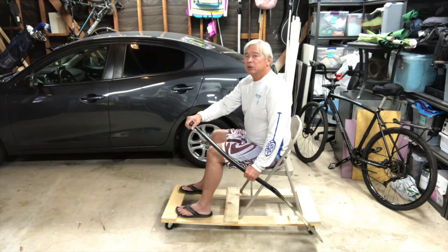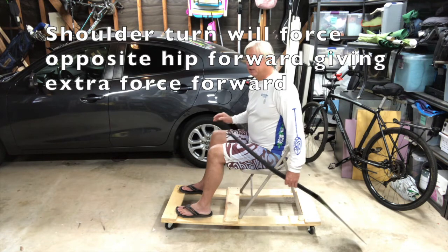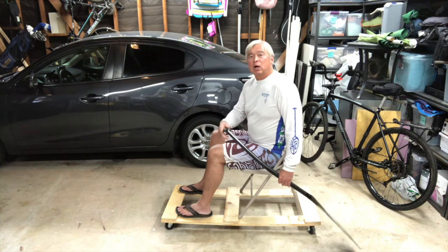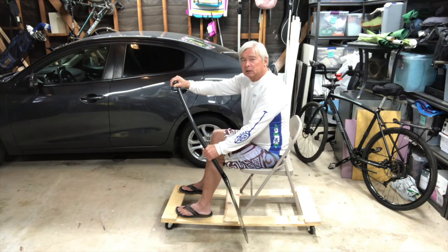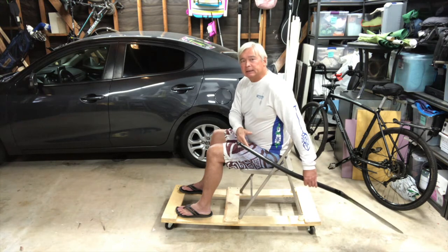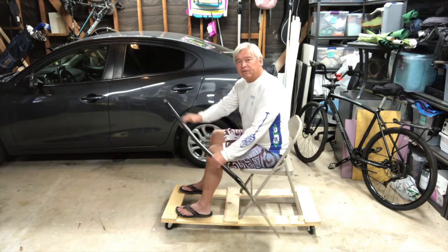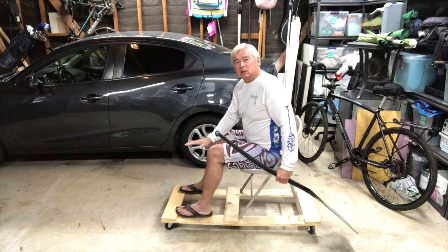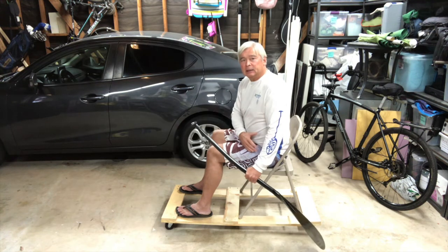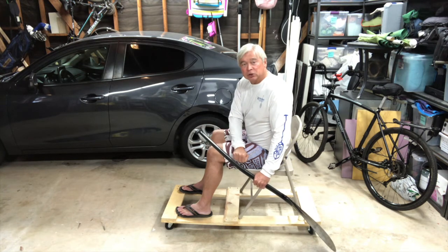This shoulder turn will force your opposite hip to go forward, pushing your heel forward, adding an extra boost of force forward from your opposite hip. Keep your weight forward as you complete the release. Don't shift your weight to your butt and put weight into the canoe. You want to keep forward. You always want to feel the weight on your heels and feet. You don't want to feel the weight transfer to your butt and put weight in the canoe and make it push down in the water, which causes more resistance.